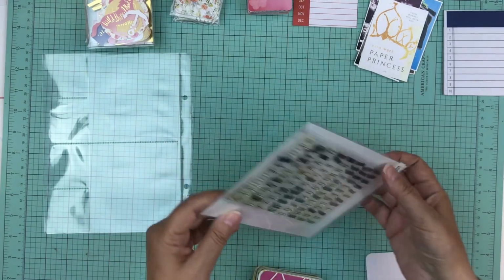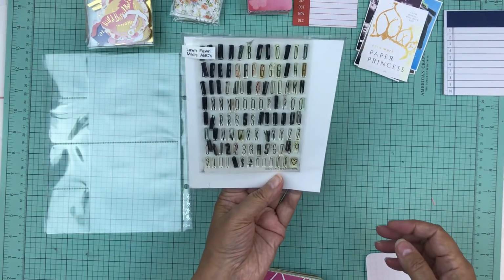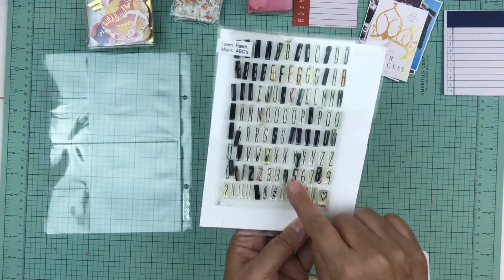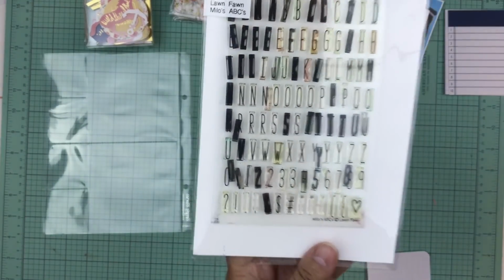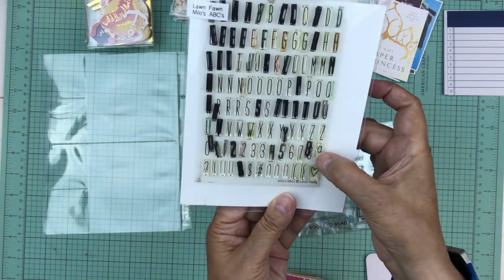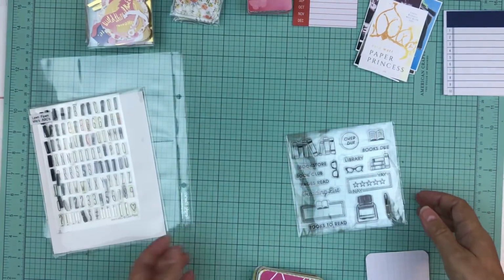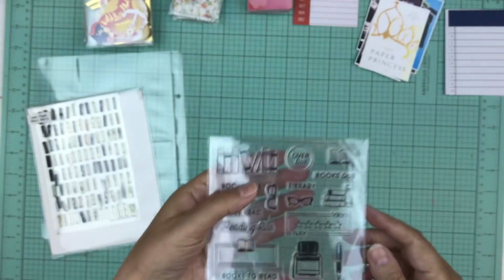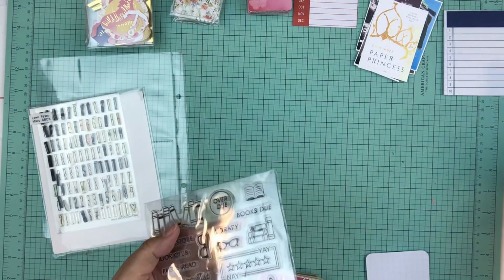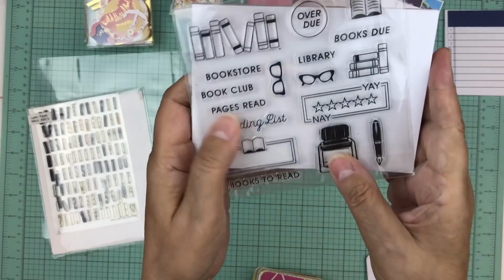And I found a few more stamp sets that I'm going to pull in. I got these Lawn Fawn Milo because they're awesome. They're little. I use them all the time, as you can tell. Some of them don't even stay on the thing anymore. Then I bought this on AliExpress. Look how cute those are. And they were like dirt cheap. I think I paid like $2.